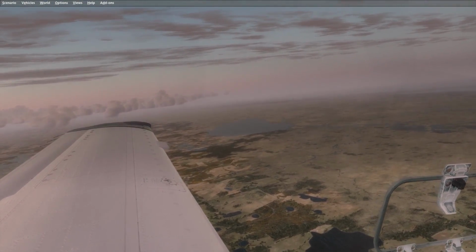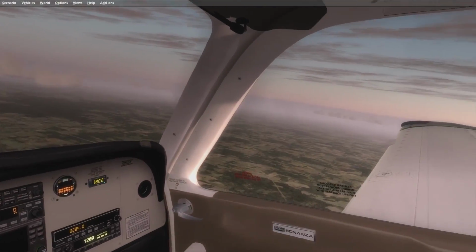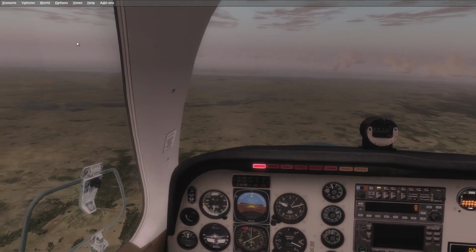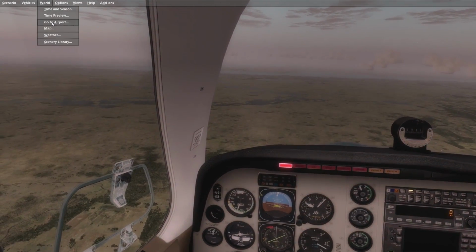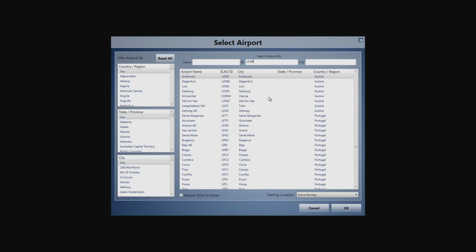Wonderful. Anyway, where I'm flying right now, Sanford, Orlando, is not the most scenic place in the world. Let's see how this copes with loading in something else. So let's go to airport. Where should we go? Let's go to Innsbruck. So Lowy will be on the active runway. I'm going to slew it up in the air again just so you can see the scenery. And we'll see how we do over there.